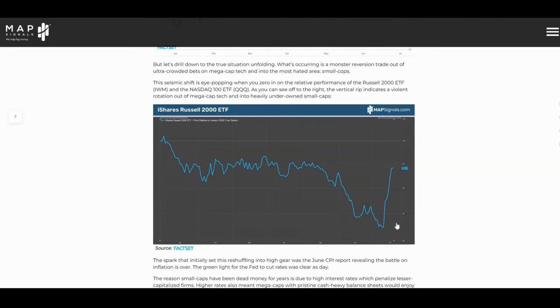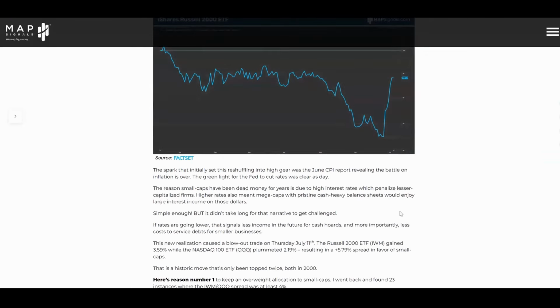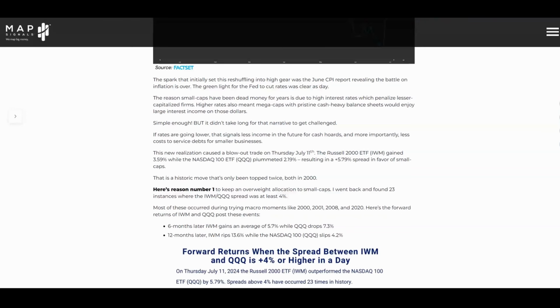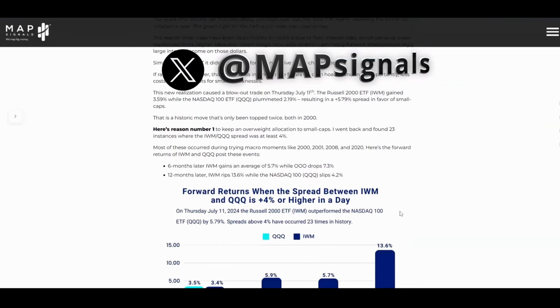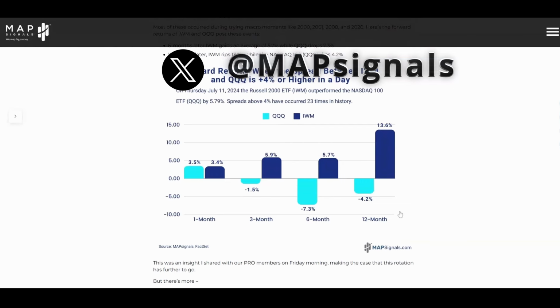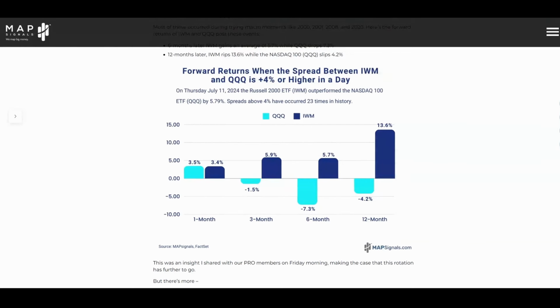And so who does that benefit? It's going to be the smaller, less capitalized firms. And it's going to also change the narrative for big cap tech, which everybody said the pristine balance sheets are going to do well. But when rates fall, it's not as sexy of a trade. So let's check this out. Why is this trade expected to continue? Why are small caps expected to continue to go higher?